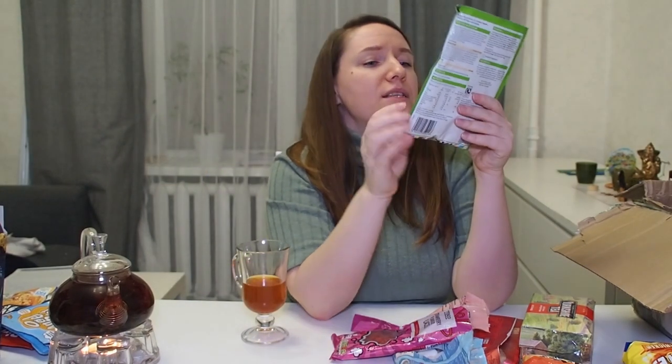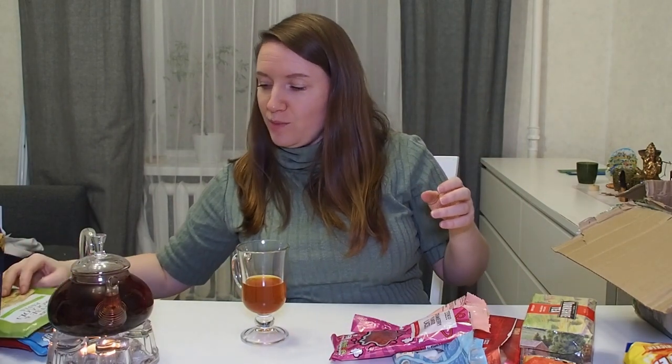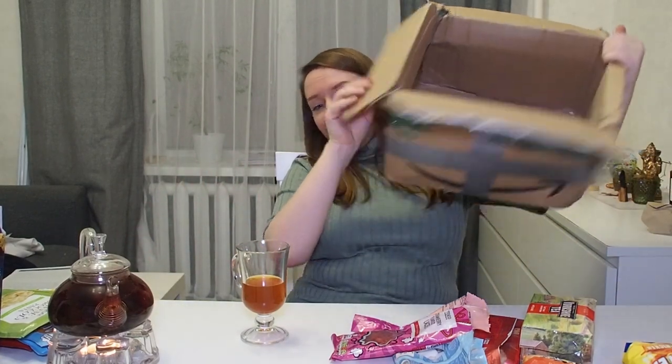Pasta. I think it's ready made. I need to pour milk and boil. Okay, I'll try this. And that's it. Wow, so many things. My God. How will I be eating this? But I will. Very strong flavor, very strong.